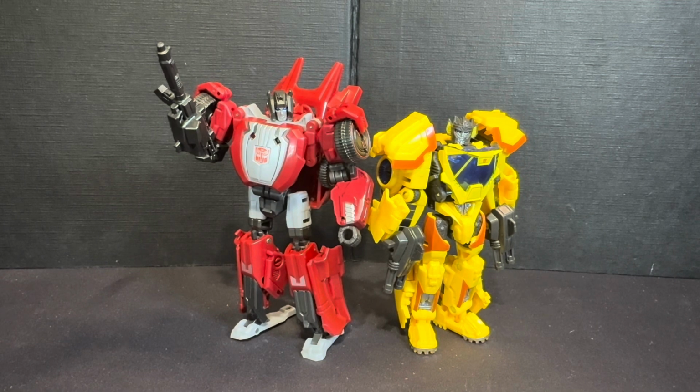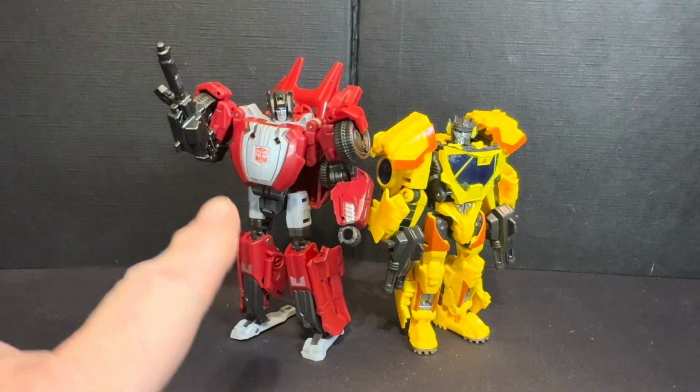I've been waiting for Beachcomber. I haven't seen Beachcomber in the store. I'm waiting for Gears. I haven't seen Gears in the store. That being said, I grabbed these. I had some cash on me, a little off the books purchase, so to speak, and I didn't expect to like them. To be fair, especially this guy.